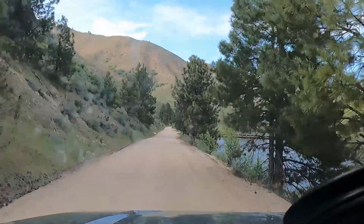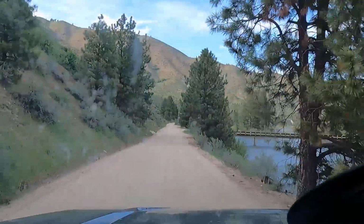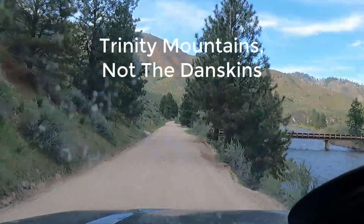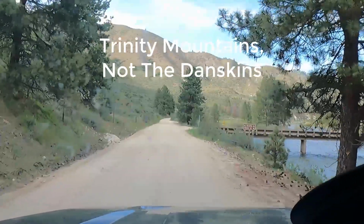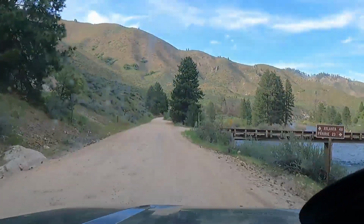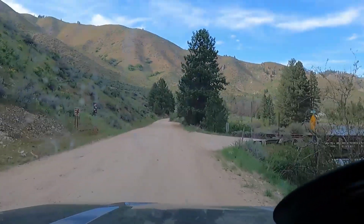This bridge coming up on the right, if you take that, that'll take you to the little town of Prairie. And I think you have to go over the Danskin Mountains, some dirt roads to get there. But you can take a right there and head up to Prairie, Idaho, or just keep on heading north or east, really, and go to Atlanta, Idaho.